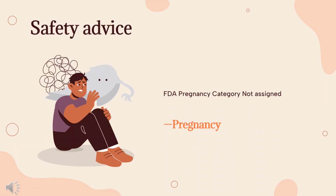Safety advice. This drug should be used during pregnancy only if the benefit outweighs the risk to the fetus. US FDA pregnancy category, not assigned. Risk summary. There is insufficient data available on use of this drug in pregnant women to inform a drug-related risk.